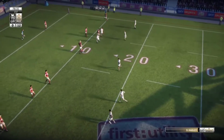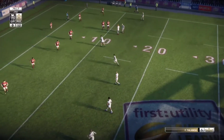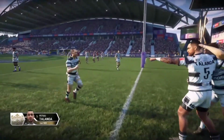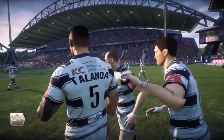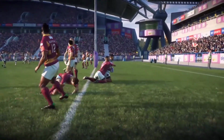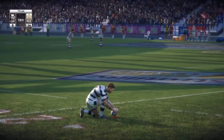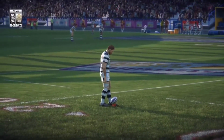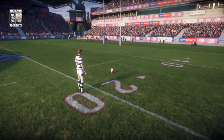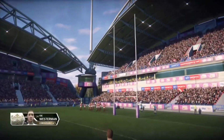Just a couple of minutes left before the horn goes. And Hull have got a try. Taliona with his first try. Westerman, can he do 3-3? Yes, he can.